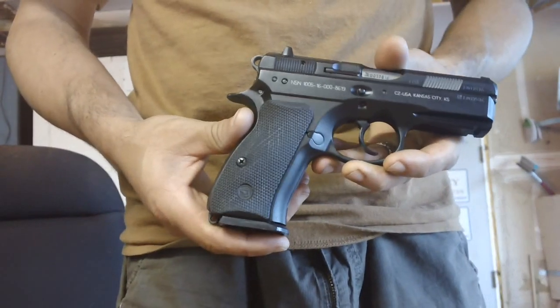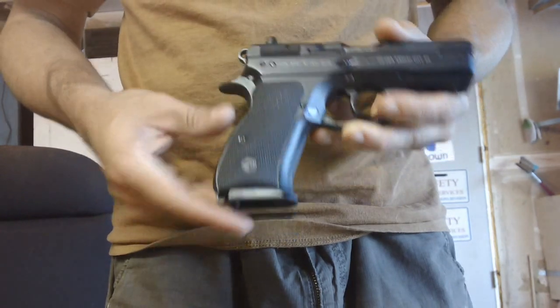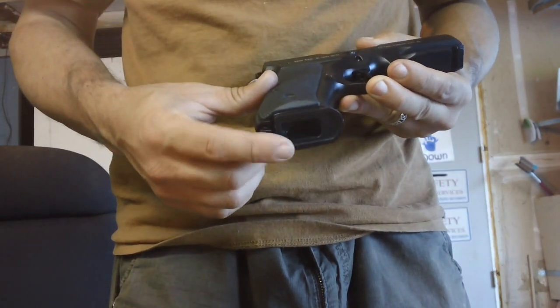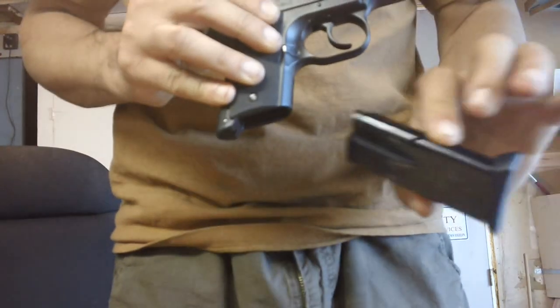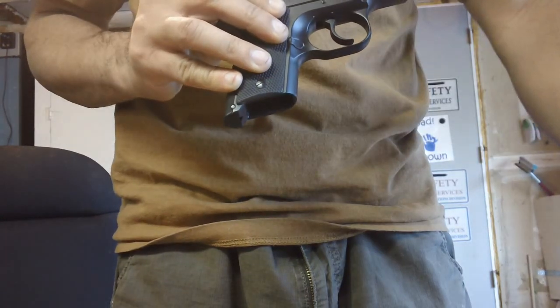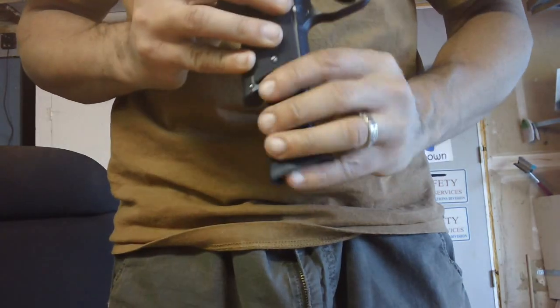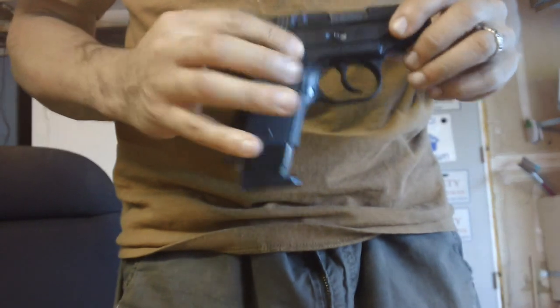Another contributing factor for me to get the CZ P-01 is interchangeability of the magazine with my CZ Rami. So here's the CZ Rami, and it holds this 10 round magazine here, but this is too short to fit in the P-01. But here I have the neutered 10 round magazine that fits the P-01, and it's functional in this weapon here.